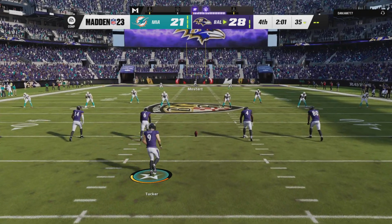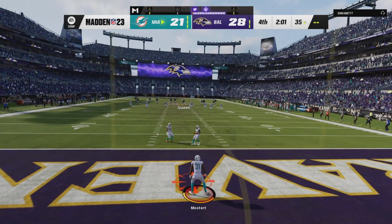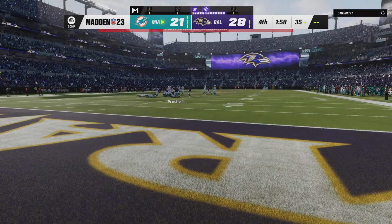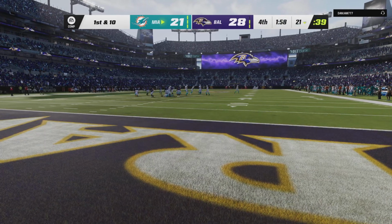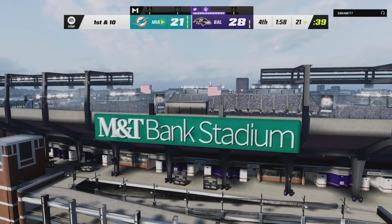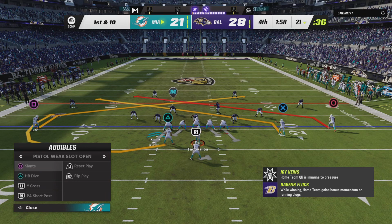Tucker now to kick it away following the touchdown. This is going to be returned from the middle of the end zone. And he's able to get this across the 20, but not by much as he's marked down officially at the 21. The Dolphins at the line ready for their next drive.